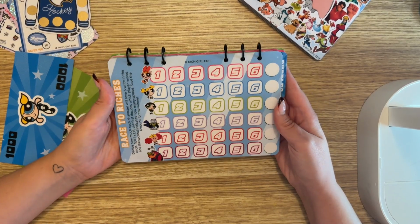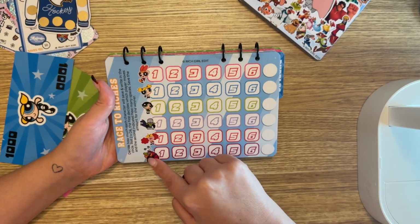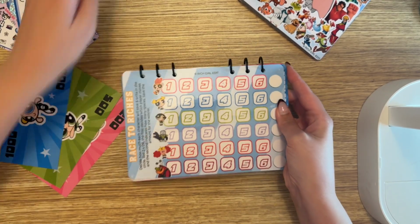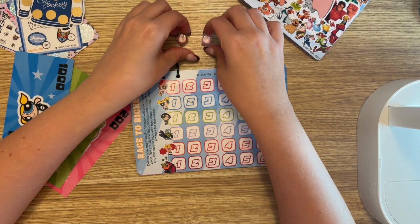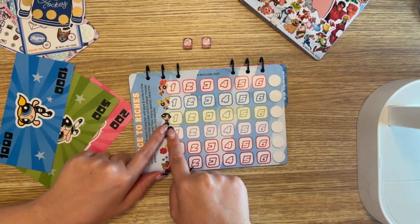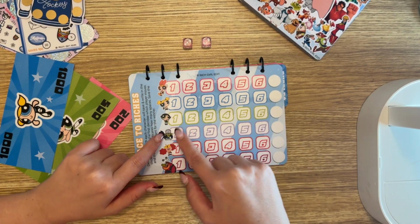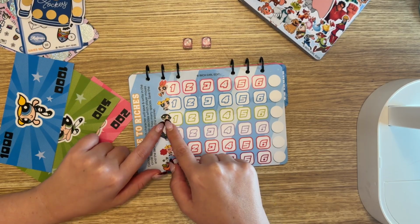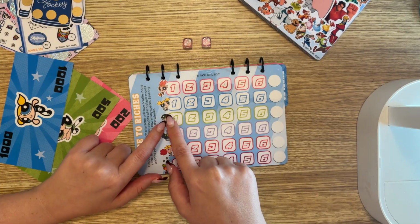You roll 2d6, and the first one decides which character. So 1, 2, 3, 4, 5, 6. If I rolled 2d6 and I had 3 and 2, then I would move Blossom 2, 1, 2, and I would cross that off. Now you could play this like, if I cross that off, then I would save 2, or maybe add them together, save 3 for, I think I said Blossom, Buttercup.